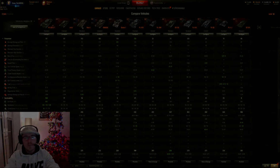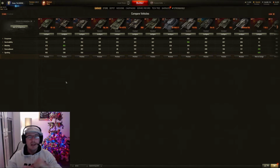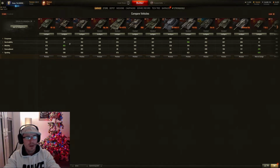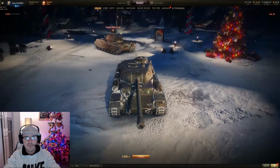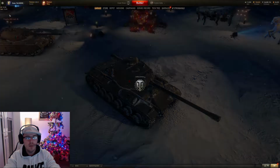Now on to the big ones. Okay, now on to the bigger ones everybody would probably like to see in the Bond shop in 2019. This will be the second part of the Bond shop, so you're talking autumn next year, maybe later. So let's start with the KV-122. You don't see many of them about in the game, but I'd imagine that might be one of them that they put in.